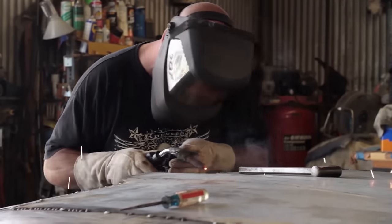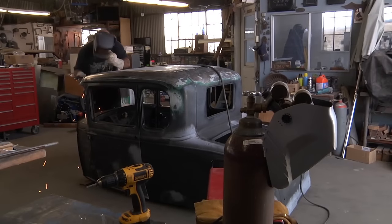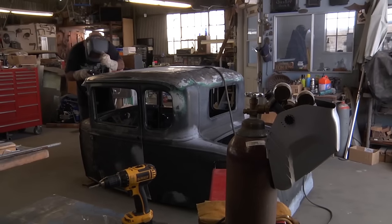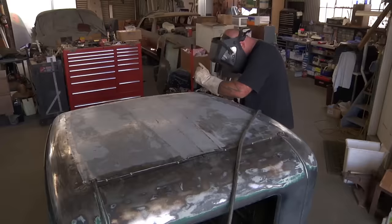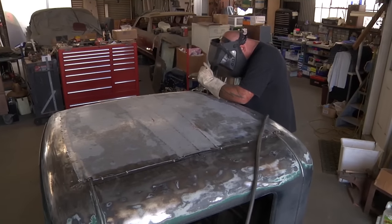The satisfaction comes in the end result, because a lot of guys will want to work through it too fast, and I know what happens. I've been there. So really, I've trained myself to just slow down time. Just take your time and do it right. It's not that hard to weld this on correctly. The whole deal is not heating it up. And if you do heat it up, you got to know how to recover from it.